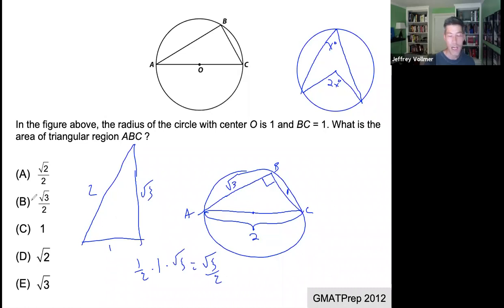And you could have probably gotten that a handful of different ways. You know this is a 30-60-90 triangle, not a 45-45-90, because that would look different. And then you could probably estimate that the answer can't be C, D, or E. If this is 1, and this is 2, then you would know that this is less than 2.